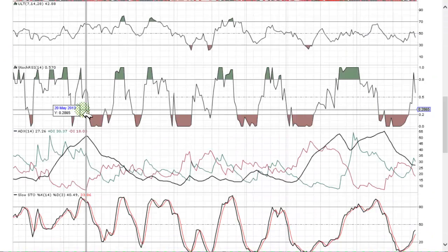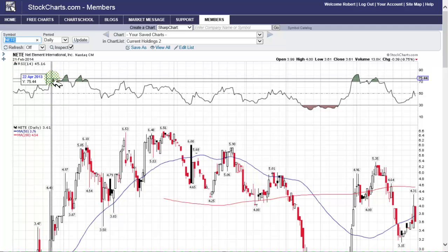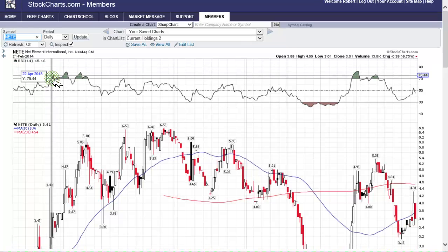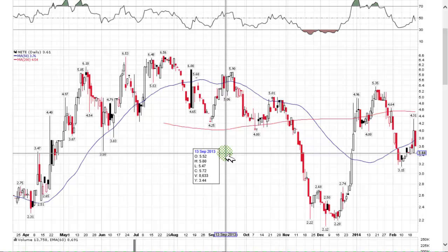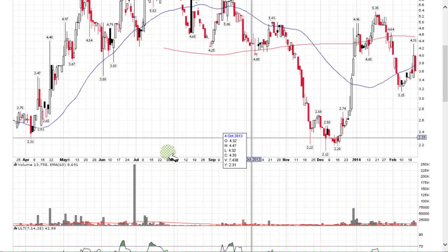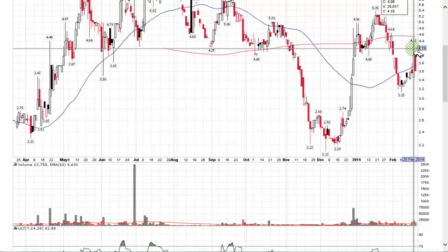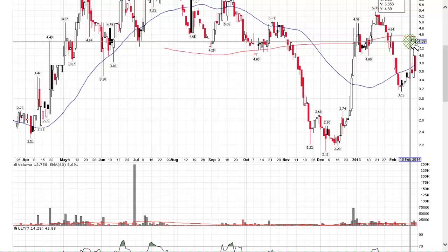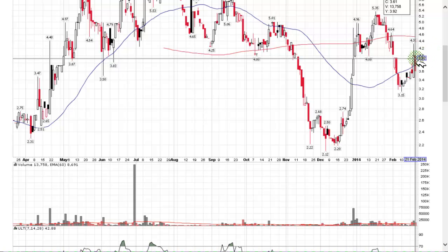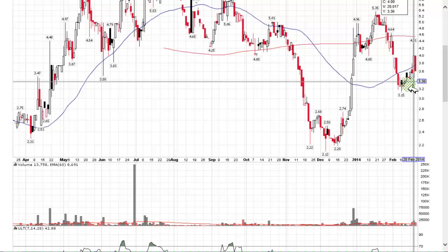Okay, next stock up is NETE, NetElement International. You know, I didn't even draw any trend lines on here because when I looked at the chart, it just said sell. Honestly, you have a huge topping tail, resistance of $4.31, and then you had an inside day on Friday, long red candlestick. I would not be a buyer of this stock.